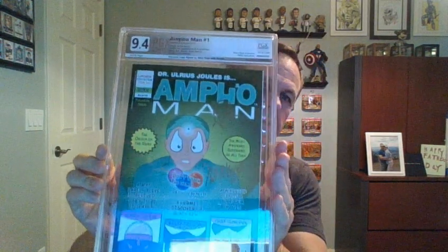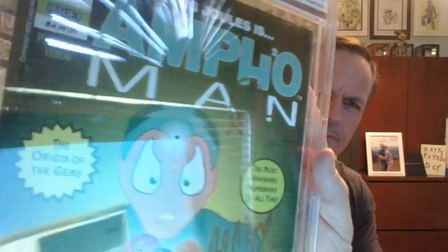Similarly, we have Ampho Man number 1, also PGX certified, this one 9.4. Personal copy signed by Mike K with a sketch. And so this seems to be an alternate cover. And on the back, there are like some newspaper articles, I imagine, about the creation of the comic. That's my guess. If you can see right there, there's a little sketch in gold pen. So kind of different, kind of neat.